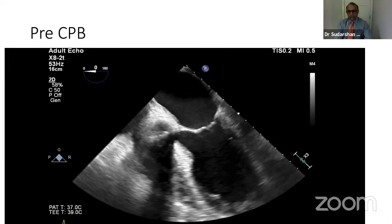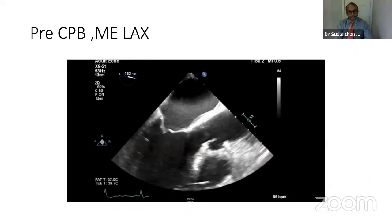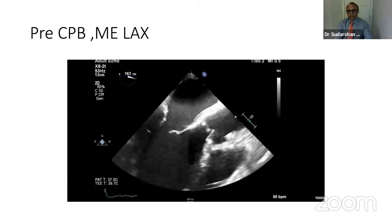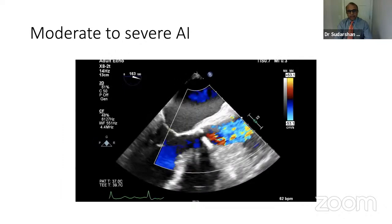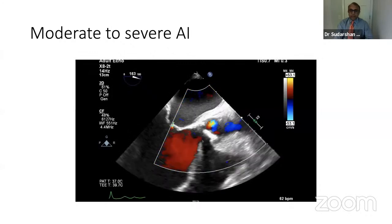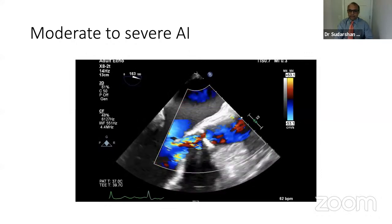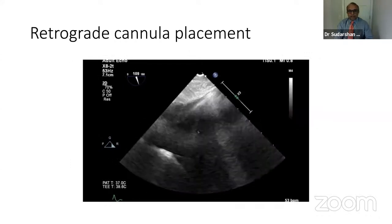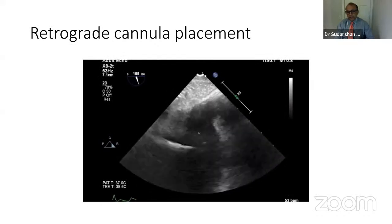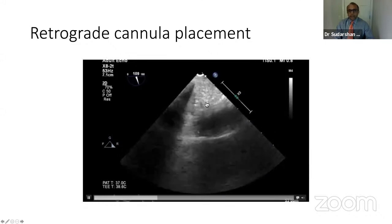So as you can see, the EF is not that great. And the aorta is slightly dilated there. And this is where you see the regurgitation, moderate regurgitation, which was worse in the preoperative transthoracic echo. And that's the retrograde cannula placement. The surgeon struggled because it was a small incision. And here you can see the placement of the retrograde cannula.